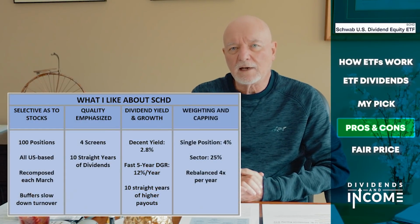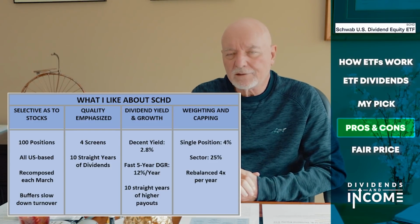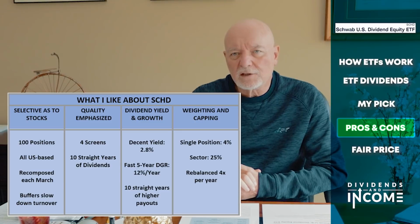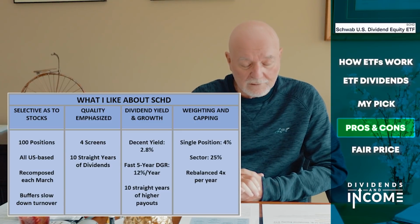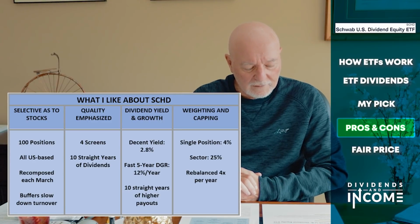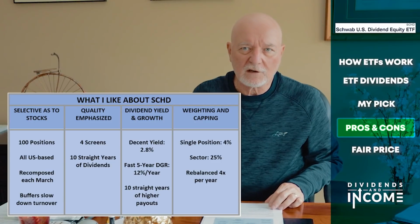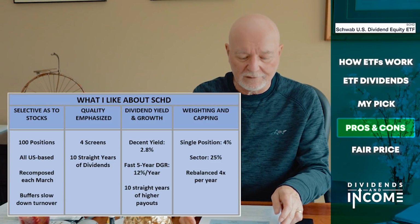Okay, here are the things I like about SCHD. Kind of the overall theme of what I'm going to say is SCHD takes an approach to selecting stocks that has a lot of similarities to what I do in selecting stocks. That means that it focuses on company quality, fundamental strength, the sustainability of the dividend, and the yields of the companies that it selects. Let's go through this chart quickly, what I like about SCHD.